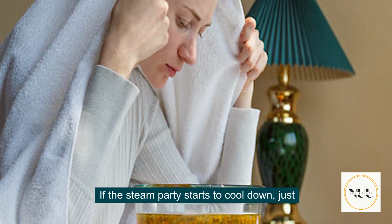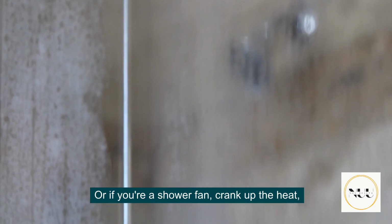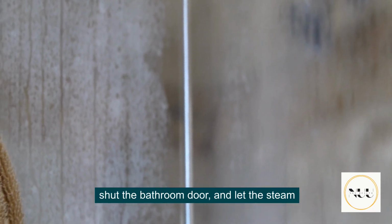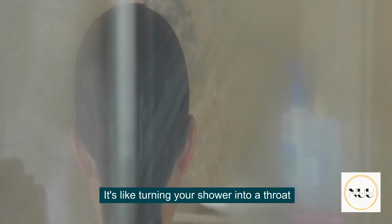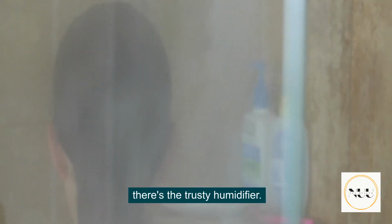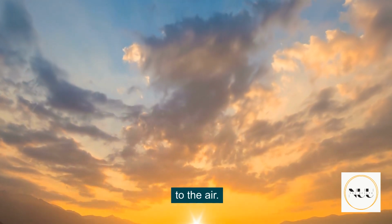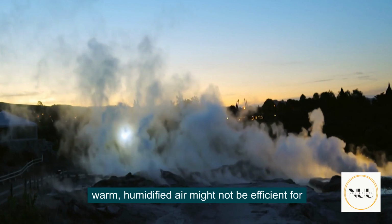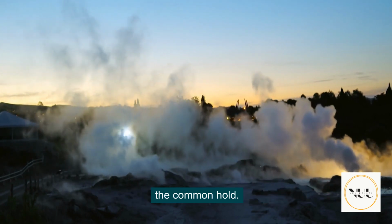If the steam party starts to cool down, just toss in a bit more hot water. Or, if you're a shower fan, crank up the heat, shut the bathroom door, and let the steam work its magic. It's like turning your shower into a throat-soothing sauna. And if you're tech-savvy, there's the trusty humidifier. It's like a magical machine that adds moisture to the air. However, a study from 2017 said that super warm, humidified air might not be efficient for the common cold.